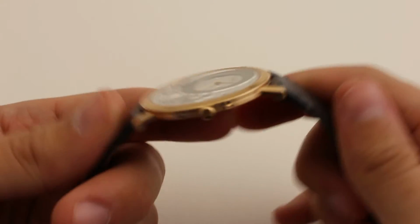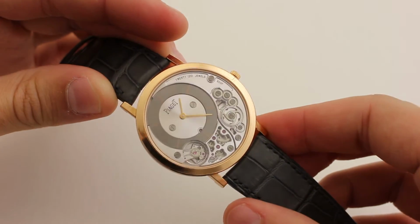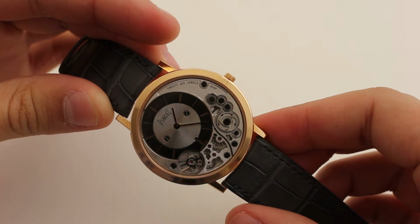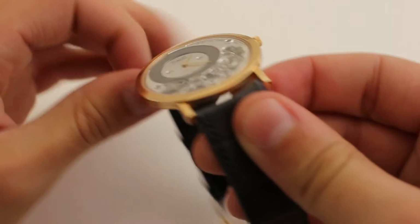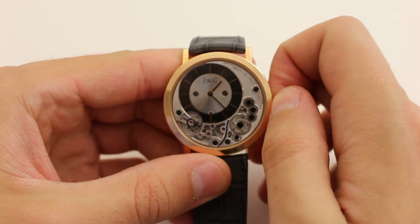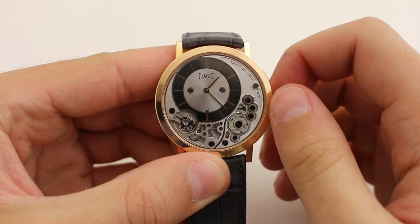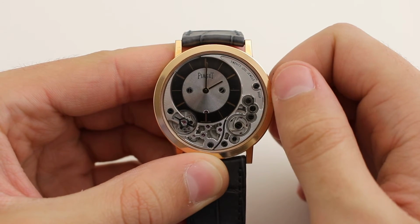Now we're going to talk about the movement and the dial sort of interchangeably, considering that they're almost the same. The Piaget manufactured 900P is beyond interesting in multiple ways. When we talk about mechanical watches, we have a case, movement, and dial. In this case, they're all sort of one and the same. This is not a movement that can be removed from the case, but rather a movement that is the case.